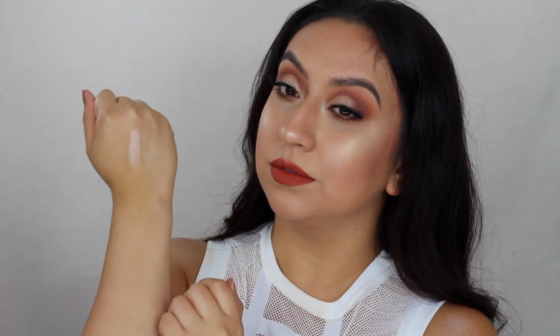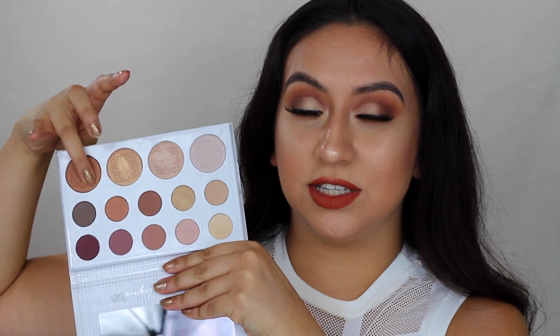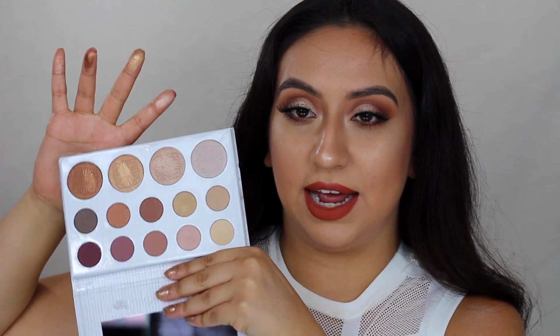This one does kind of have a pinky undertone, and I love pinky undertone highlighters, and I kind of wanted to appear a little bit more natural on my skin tone. And this is a very affordable palette, and you get such a nice color payoff with these. And if you guys have been watching me for a while, I always mention this highlighter because it's gorgeous. I like to use this to bronze and sometimes on my eyeshadow.